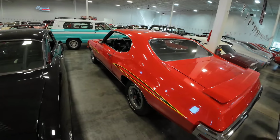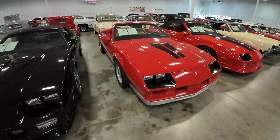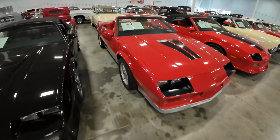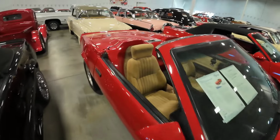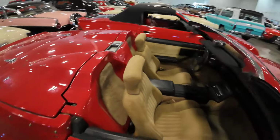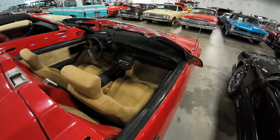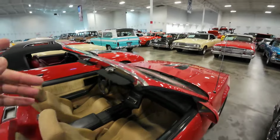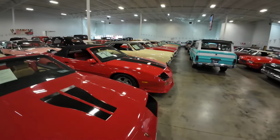Nice. And here is an '83 Z28 Camaro convertible. Let's see how much he's going for. He's only going for $11,000. Nice. Turn around here. That'd be fun to drive around with the top down. That's for sure. So they got like some '80s and early '90s Camaros in stock as well.